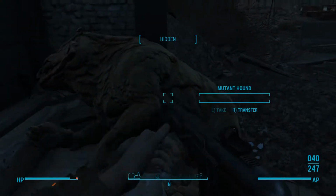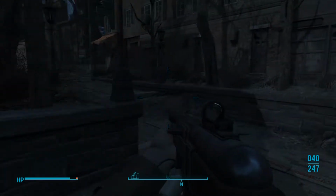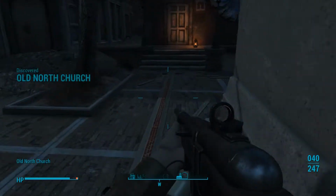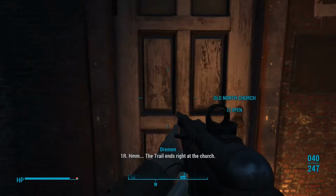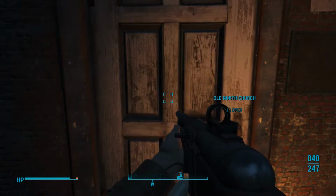Super mutants everywhere. Even though he was only rocking an automatic pipe rifle, it's still a lot more bullets coming at me than I want. The trail ends at a church. So it looks like we might have found the Railroad.